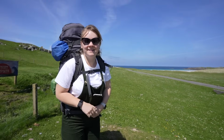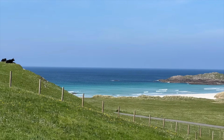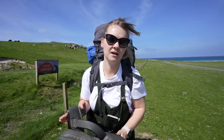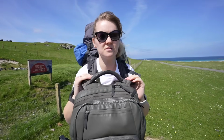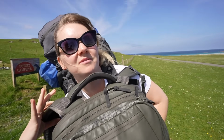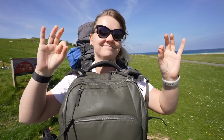Alright, and here we are. Sorry guys, but just look at that beach in the background. And we're staying at Sunset Campsite for the next few nights. Oh yeah, it was like £10 per person per night. You can just leave our bags there and go out and explore for the day. Pretty cheap, get a shower. Luxury. Luxury.